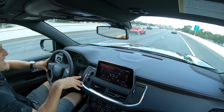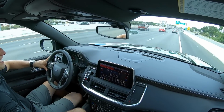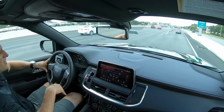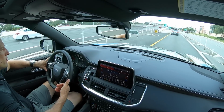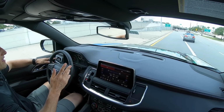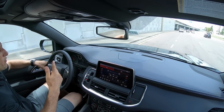Visibility out the back is nice, and not having the column shift, I don't miss it. It's out of the way, free and clear. I just wish there was a lid over where the wireless charging is. That would just give it a nice finished look. But ride perspective, feels really, really compliant, very comfortable. Seats feel good. I think really they knocked it out of the park with how they raised their game on the interior of this Tahoe Z71, or all the Tahoes, to be honest with you.